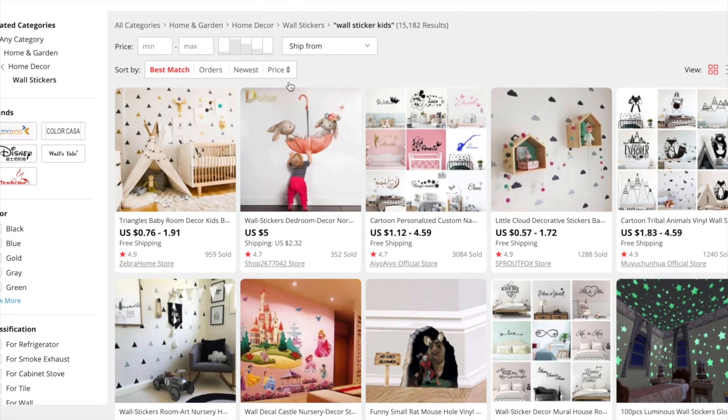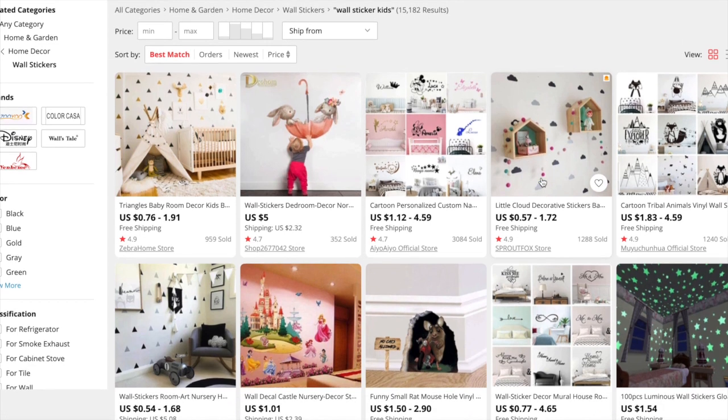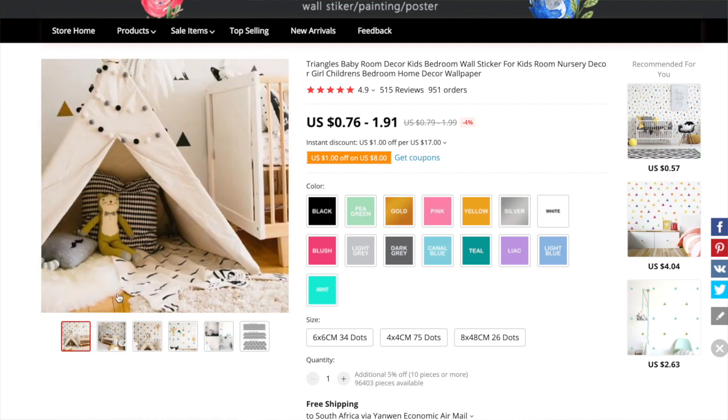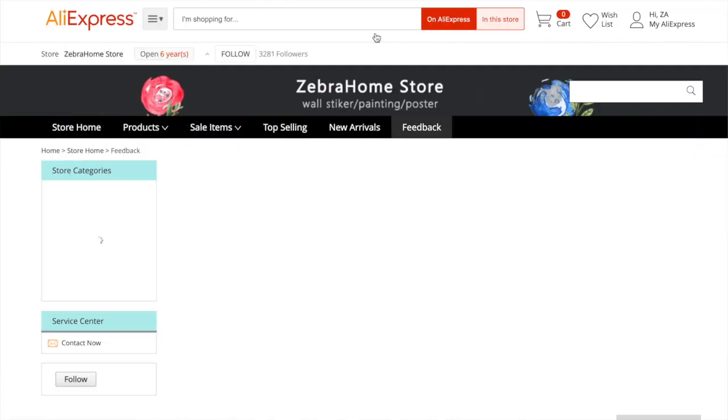Say for some reason you're not happy with that amount of orders or reviews, you can literally just go here. You can type in wall sticker kids, for example, and you can have a look at some other people, and you can see people that have sold maybe a lot of items. Like this person has sold 3,000, for example. You can also see their shipping. Like that person is selling them for $232, this person is selling it for free shipping. So you have to weigh up what risks you would like to take, how much you would like to pay for shipping. Then you can have a look at this person's reviews, their seller buyer feedback, etc. So there are so many multiple stores.